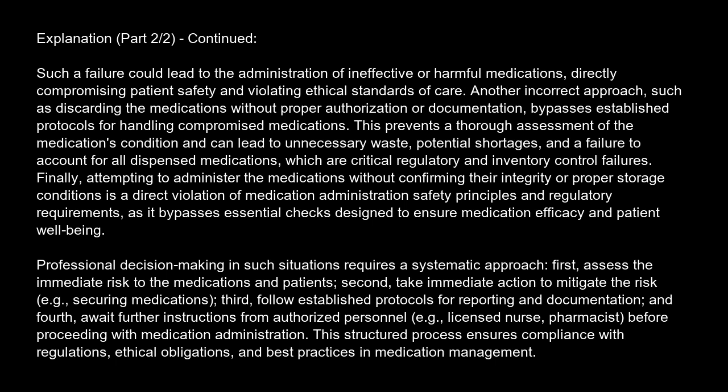Another incorrect approach, such as discarding the medications without proper authorization or documentation, bypasses established protocols for handling compromised medications. This prevents a thorough assessment of the medication's condition and can lead to unnecessary waste, potential shortages, and a failure to account for all dispensed medications, which are critical regulatory and inventory control failures. Finally, attempting to administer the medications without confirming their integrity or proper storage conditions is a direct violation of medication administration safety principles and regulatory requirements, as it bypasses essential checks designed to ensure medication efficacy and patient well-being.